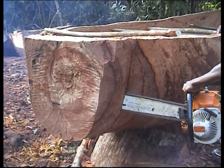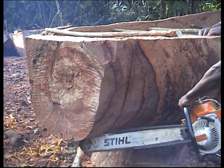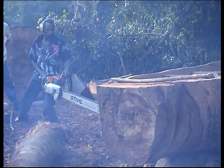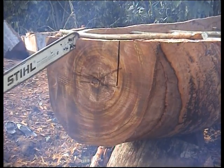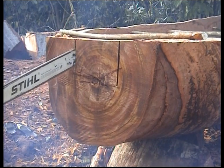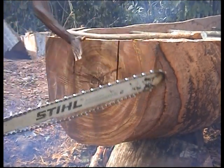Abdul has the honour of doing the final cut on the tree, and he's doing it in his Sunday best as well. Now that the notch for where the outboard motor goes is complete, we should be nearly ready to go.